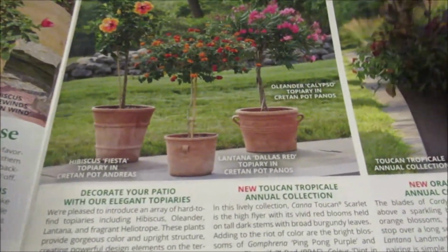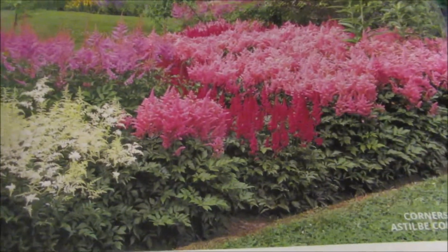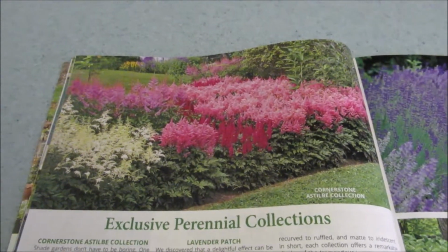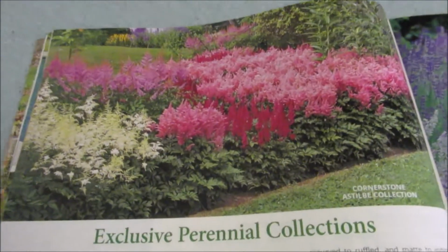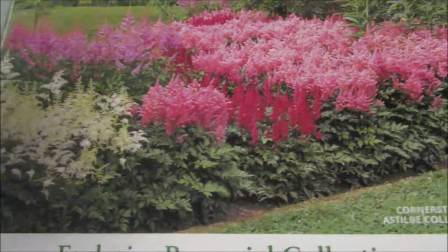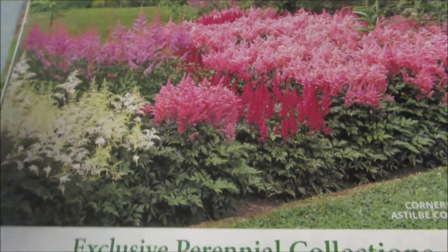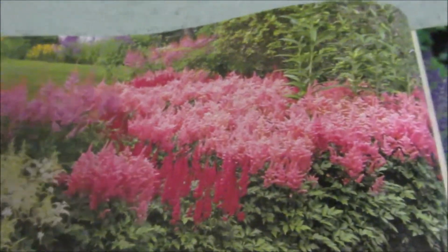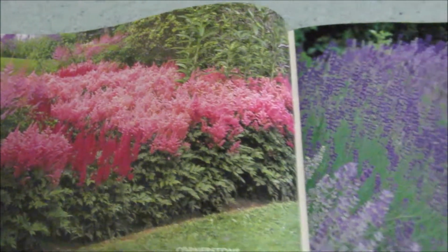This is so inspiring. Exclusive perennials. This is Astilbe. Astilbe is supposed to be good for the shade. These look like shade plants. And I have some Astilbe, but not a lot. But that looks really nice in a drift.